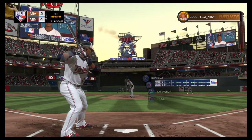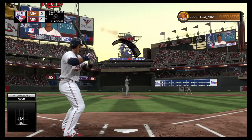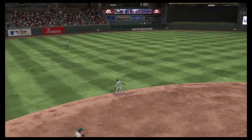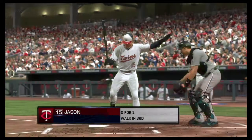Now a check swing, but it's strike one anyway, says the home plate umpire. And he's looking to get it going. Off to a bit of a slow start this year. Swing and a line drive, but this is yanked down out there at shortstop for the first out.